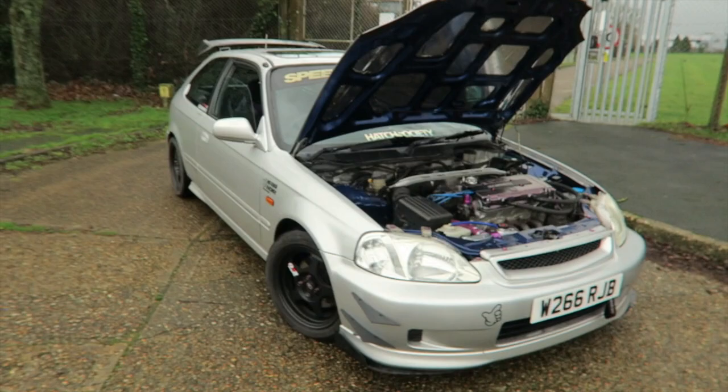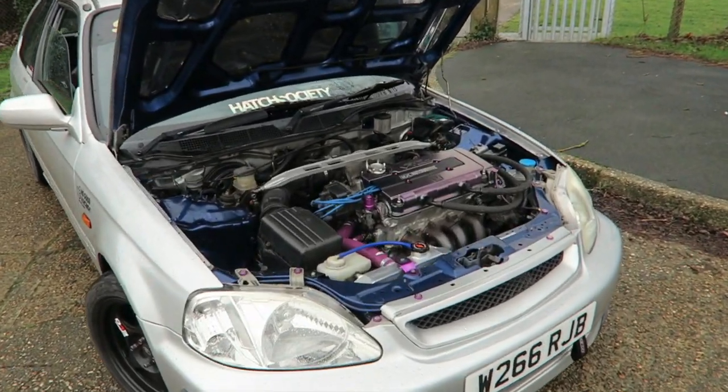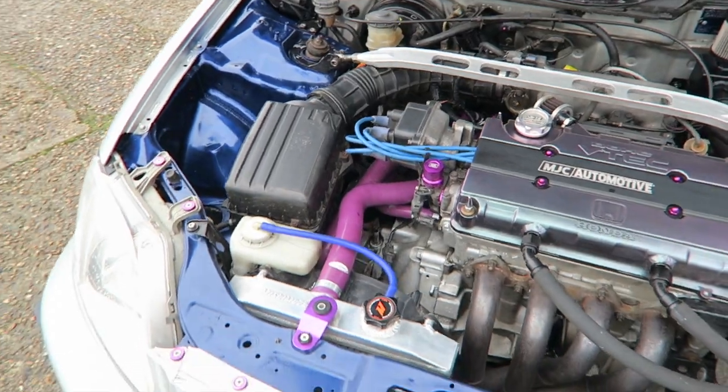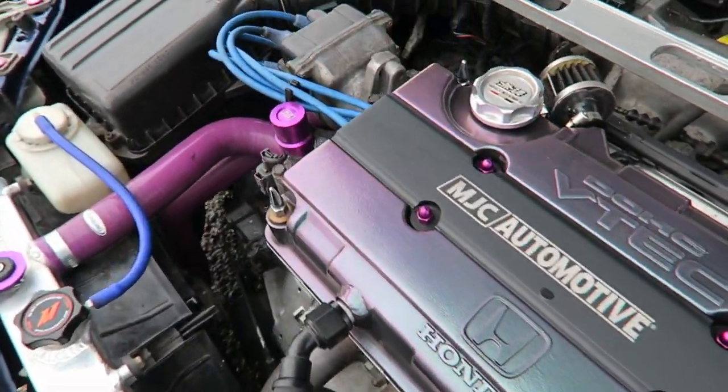Now I've put the bonnet up because this is the piece de resistance of this car. The B16B engine looks absolutely insane in this car. Really, really well put together. Colors look awesome as well. The color of the rocker cover is so cool as well.